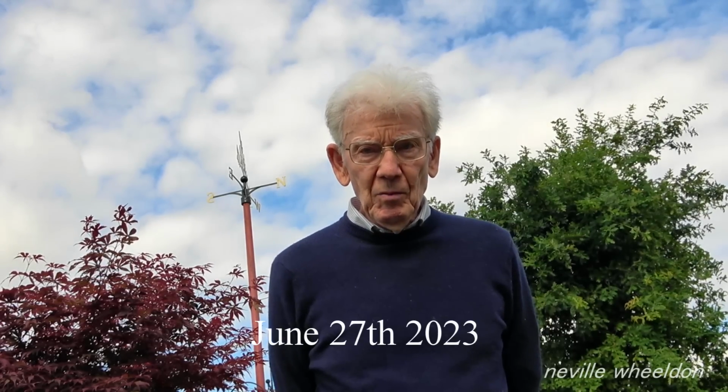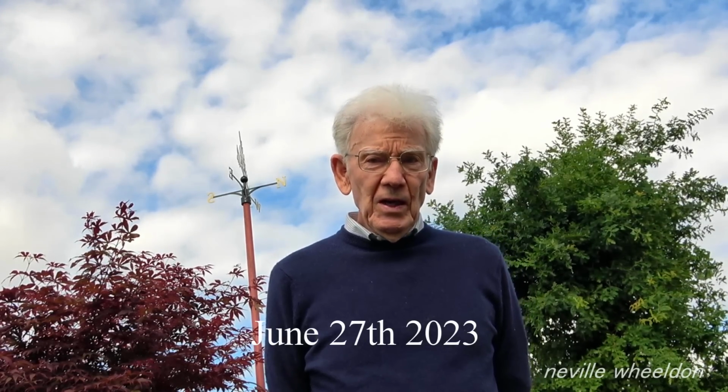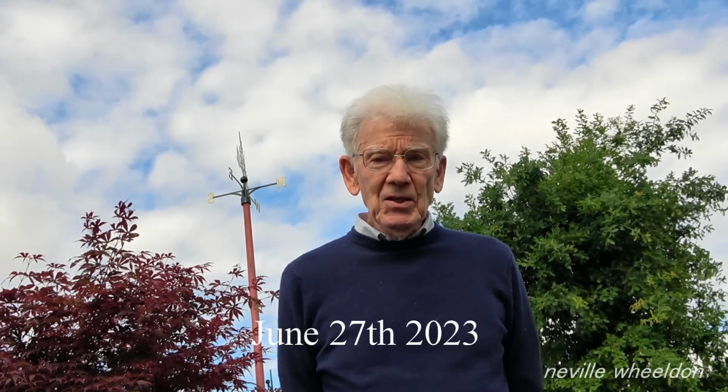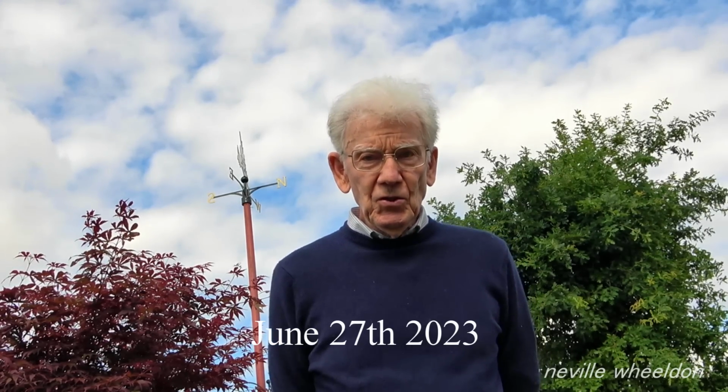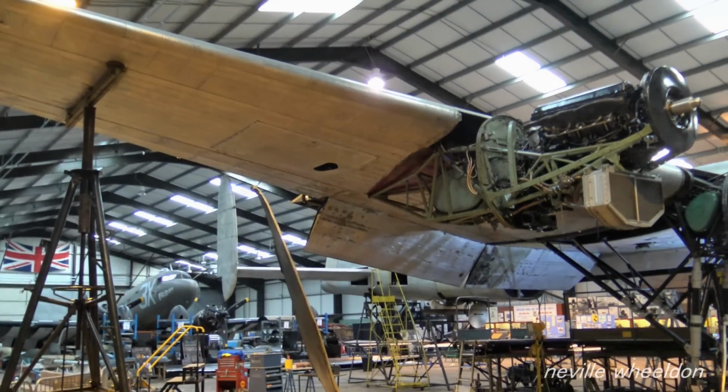Hi, this is just a quick recap on the restoration at East Kirkby. Lancaster NX611 is in the 6th year of a 10-year plan to restore it to airworthiness. When restored, it will fly from East Kirkby.